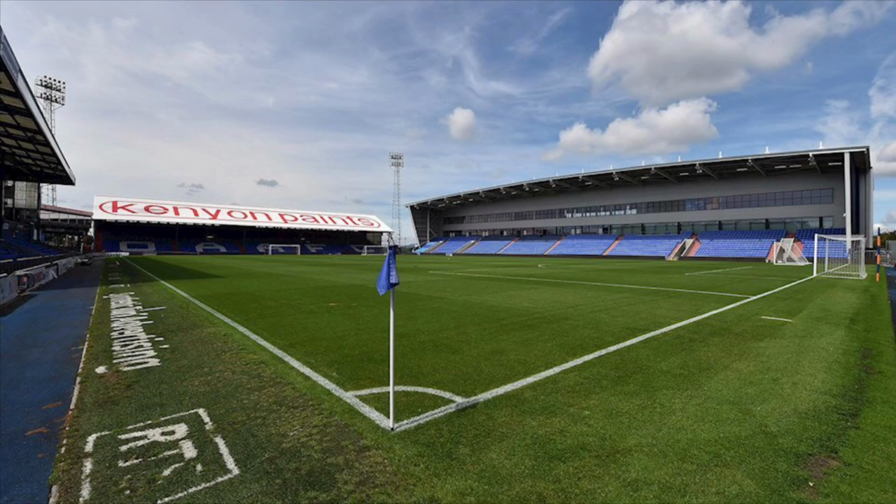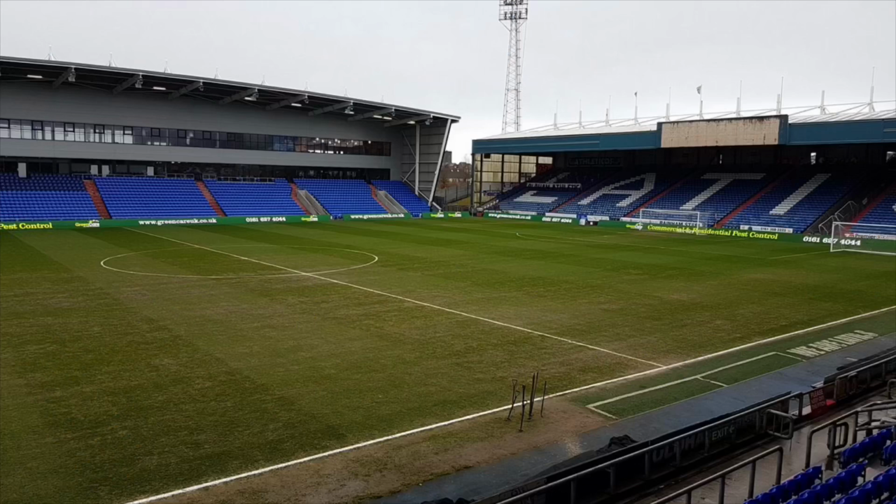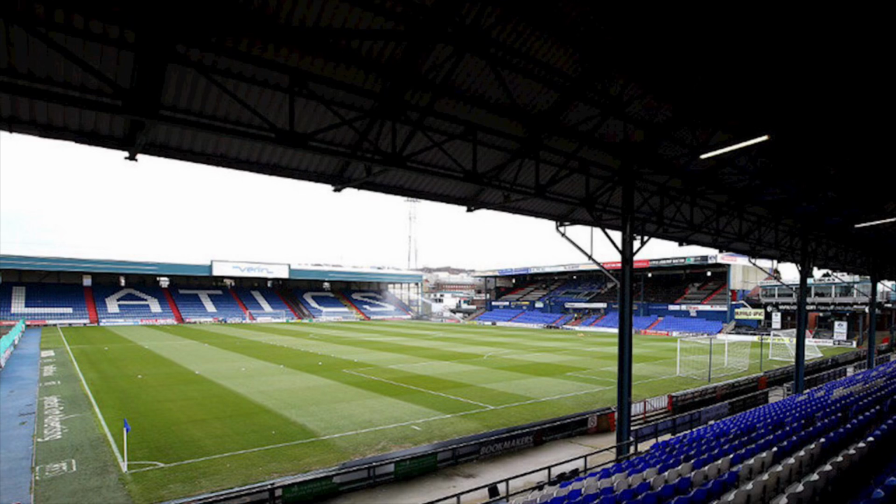So the look of Boundary Park was drastically improved back in 2015 when they opened the North stand. It's a good sized stand, single tier and holds around 2,300 people. And in my opinion, it just generally looks really good. Away supporters go in the Chaddy Road end where up to 3,750 can be accommodated.